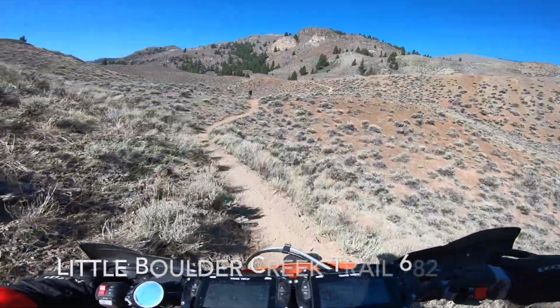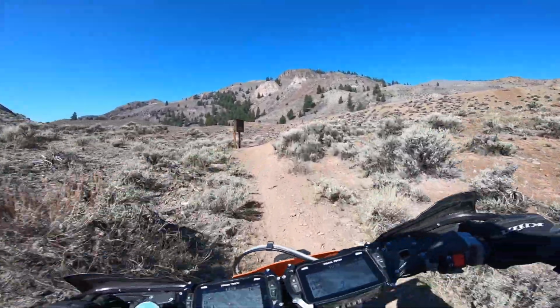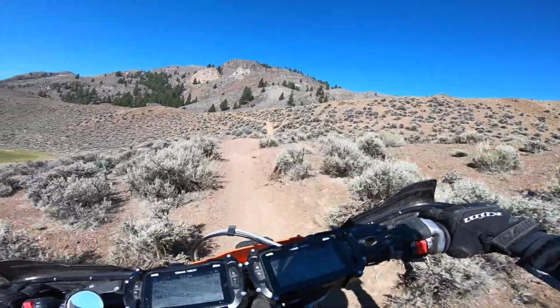We just turned off the road and now we're on little boulder, big boulder, headed up the Castle Main Butte, which I think is our next stop.